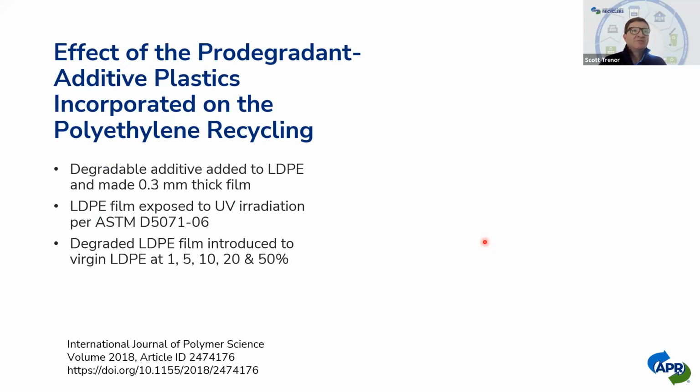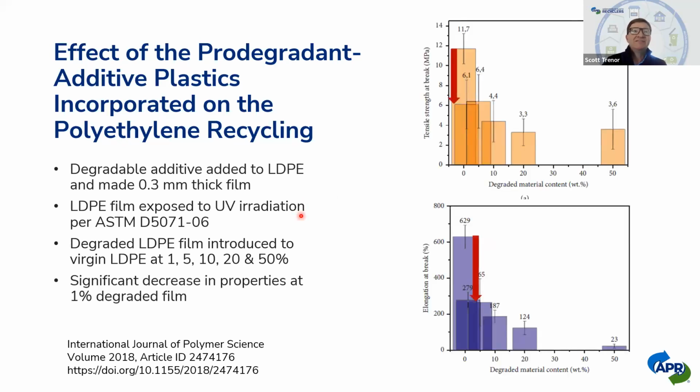What they did, very simply, was take a pro-degradant additive and put it in a polyethylene film. They exposed that film to UV degradation per ASTM D5071, which is the standard practice for exposing photodegradable plastics. They then ground that exposed plastic up and reintroduced it to virgin low-density polyethylene at 1, 5, 10, 20, and 50 weight percent. When they tested the mechanical properties, even at 1% of that degraded material, the tensile strength decreased by about 50%. Elongation at break increased by more than 50%, and the properties continued to become more degraded with additional degraded material. So again, very small amounts of these degraded materials can have a substantial effect on the recycle stream.